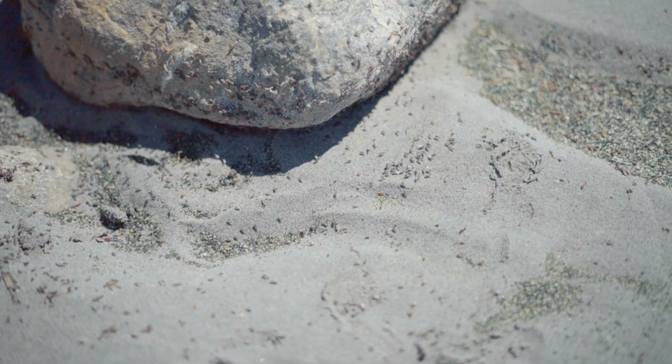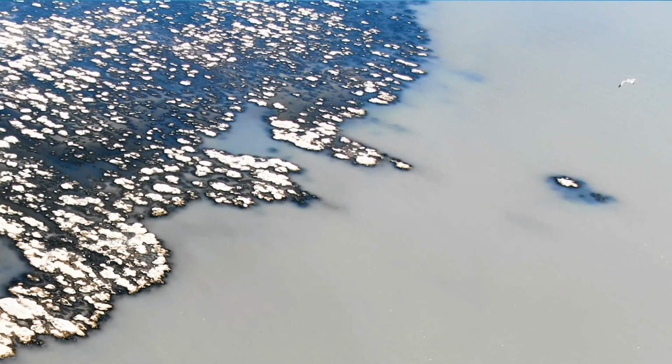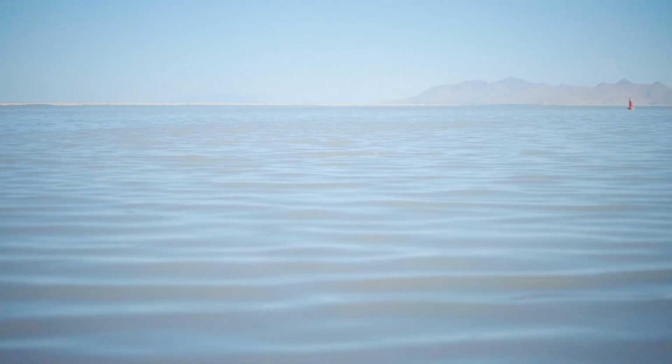The only animals that can live here are brine shrimp and brine flies, and then the birds that eat the brine shrimp and brine flies. It's just so salty that the only things that can live in there are microorganisms or phytoplankton, and that's what the brine shrimp and the brine flies eat, and then the birds will eat all the shrimp and the flies.